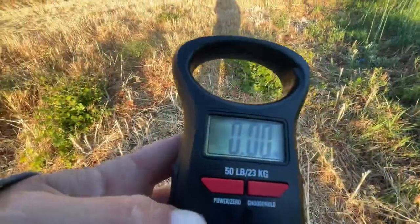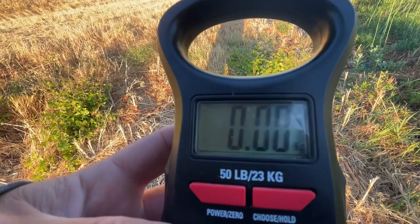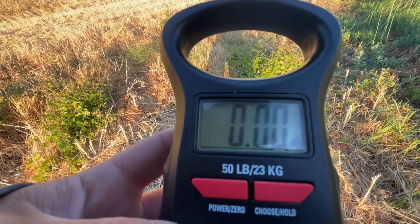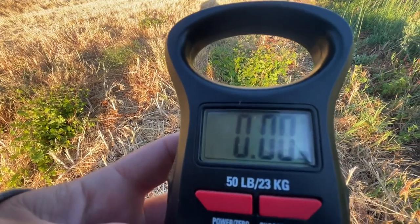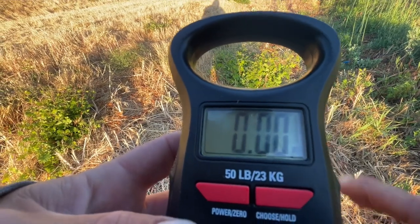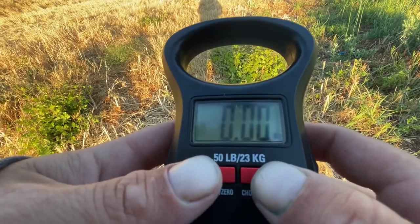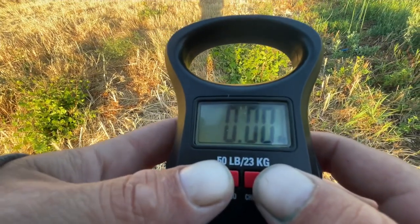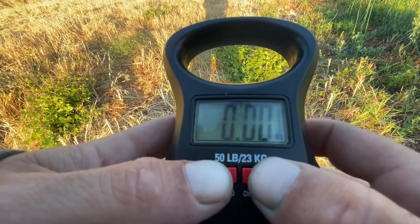All right, everybody. So I just Googled how many pounds 1.23 kilograms is, and it's 2.7 pounds. So that fish is a 2.7 pounder. Not only that, guys, but after about 5-10 minutes of tinkering with this scale, I finally figured out how to get it back to pounds. So what you're going to want to do is tare it out on zero, and hold both buttons.